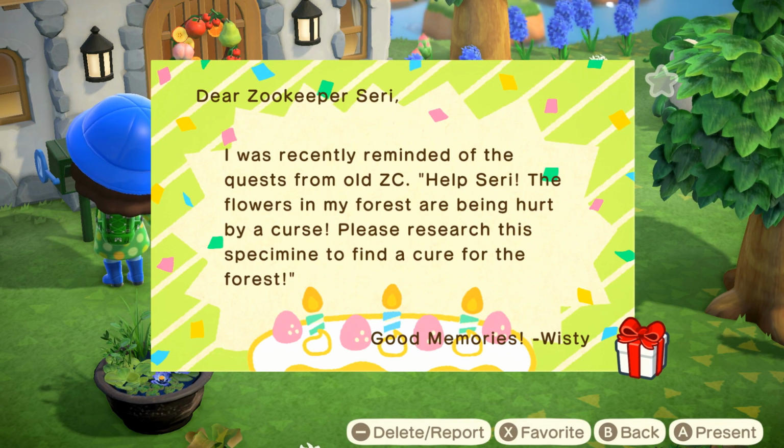Dear Zookeeper Siri, I was recently reminded of the old quest from the quest of old zoo crafting. Help Siri! The flowers in my forest are being hurt by a curse. Please research this specimen to find a cure for the forest. Good memories, Wisty! Oh my gosh! What? Oh, that would be so fun.